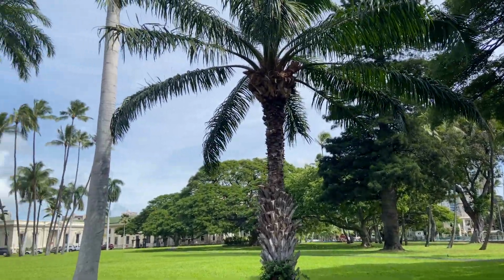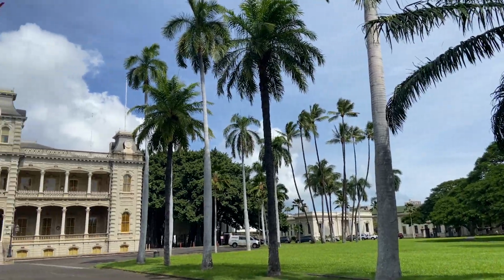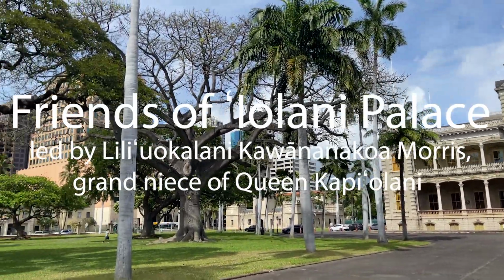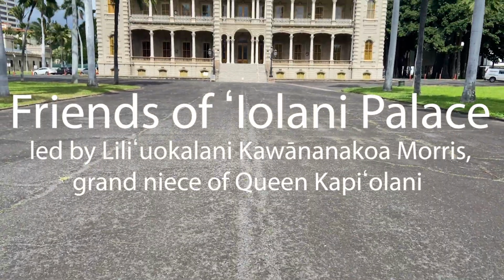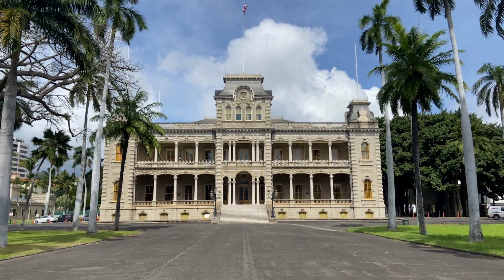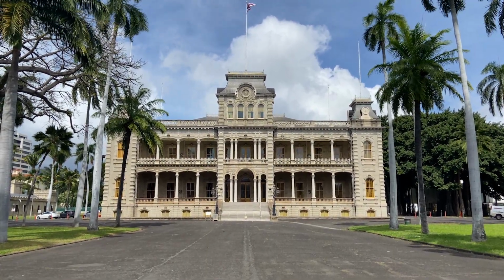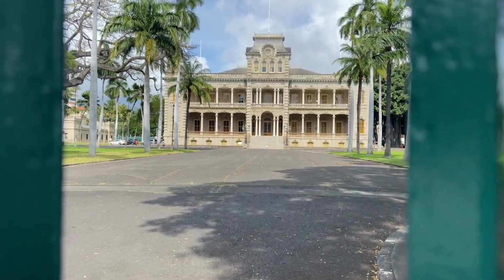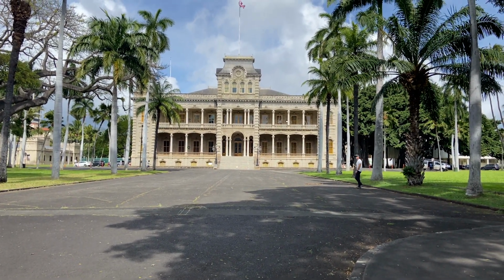Finally, after the official government state house moved to the Hawaii State Capitol building, an organization called the Friends of Iolani Palace, led by the grandniece of Queen Kapi'olani, Liliuokalani Kawananakoa Morris, fully restored the palace based on the original plans. The palace opened to the public in 1978 and remains a historical house museum to this day.